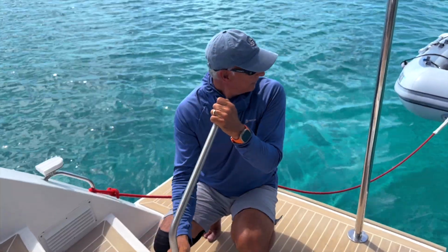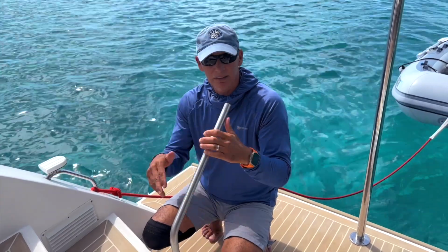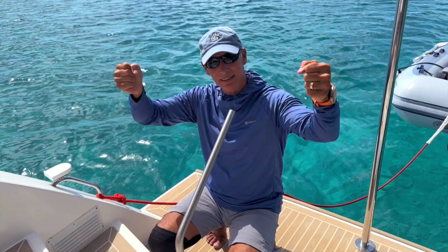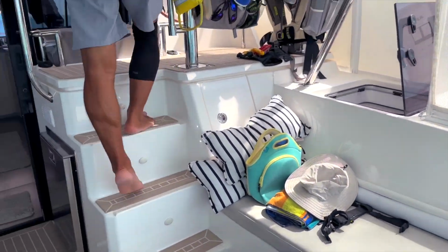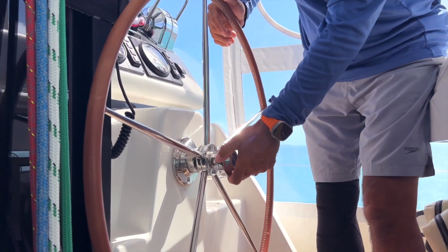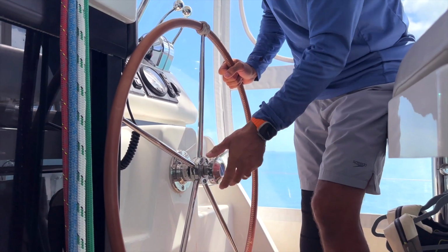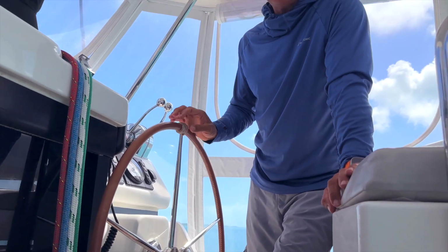So locking off, the only way for us to have locked off the tiller or to lock off the rudders is from the center hub that's in the wheel at the helm. Let me go show you real quick. So this is how we lock the hub. So when you go counterclockwise, this is now loose, and you can turn the wheel. When you go clockwise and lock it down, it's locked and it doesn't move.